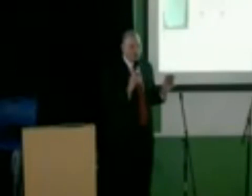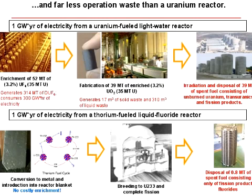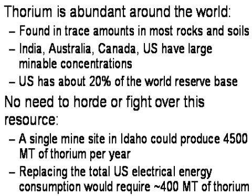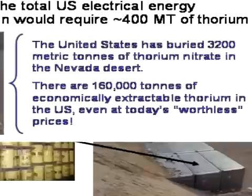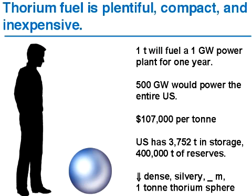Weinberg called it burning the rocks. You could literally mine rock just for its energy content. The average crust of the Earth, a cubic meter has about 12 grams of thorium in it. And that would be enough to power your life for about 10 to 15 years. We have 3,000 tons in storage owned by the United States government that were isolated during the Manhattan Project, and certainly at least 400,000 tons more of reserve in the United States today.